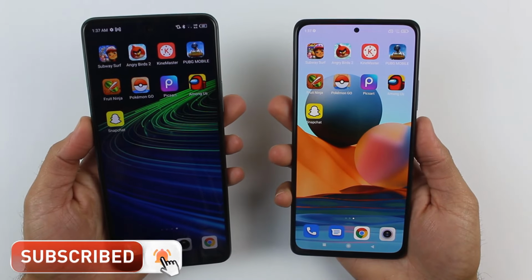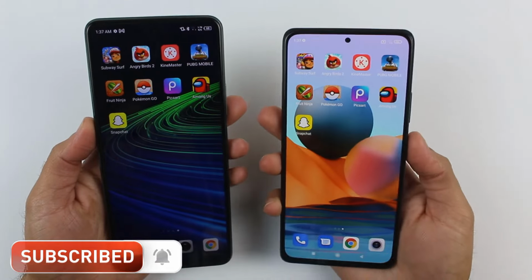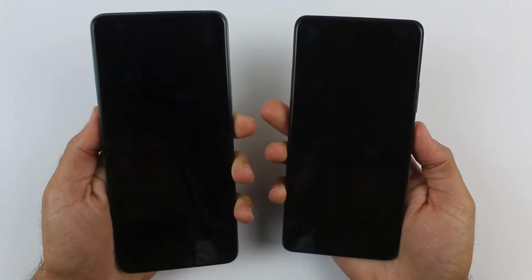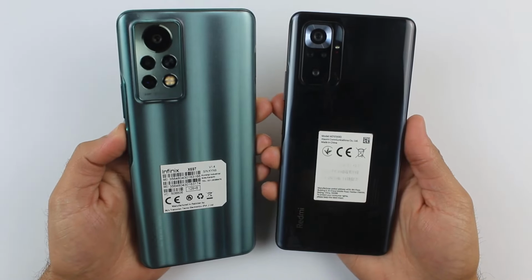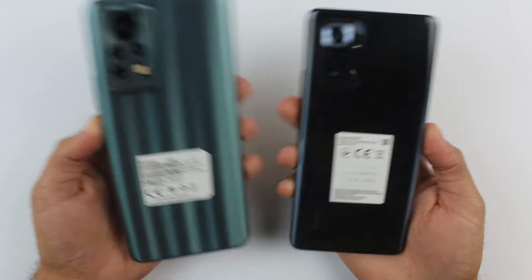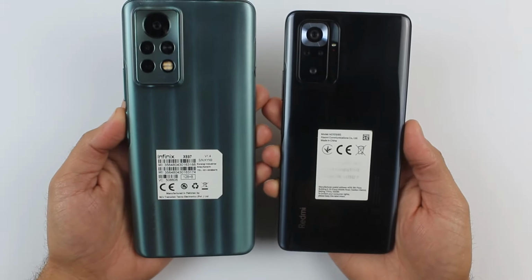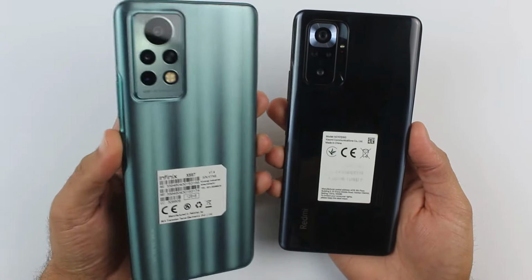So it was a speed test comparison between the Infinix Note 11 Pro and Redmi Note 10 Pro, and as you guys saw here, the gaming performance of both devices. Now according to this test, the Infinix Note 11 Pro has performed very well against the Redmi Note 10 Pro. So the conclusion is that if you are thinking to buy any of them, especially for gaming, then you should go for the Infinix Note 11 Pro.